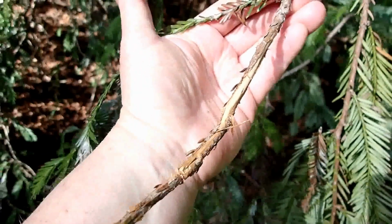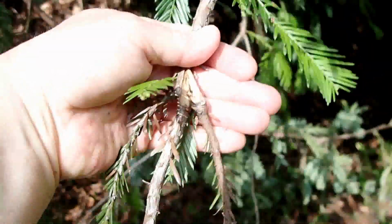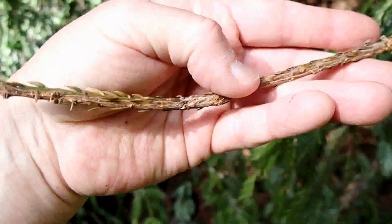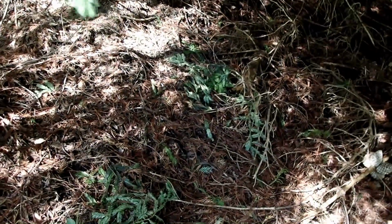Whether the bear did this or not, I'm not sure. It could be, because they will strip branches from trees to make a temporary bed. This was broken. This is not super fresh, maybe a couple weeks old. But it definitely looks like it was stripped right off there. You can see the scrape marks in the bark. And then down below, here's all these branches. And then under here, there's more of them. Some of them over there.